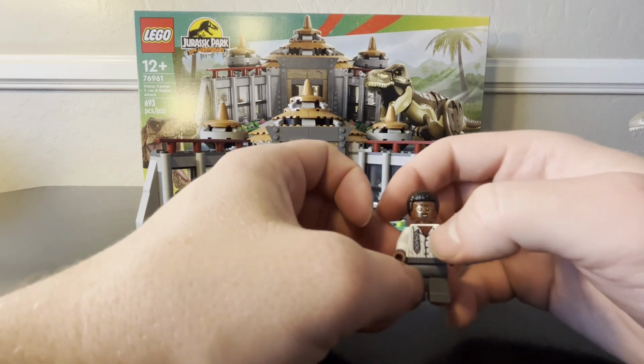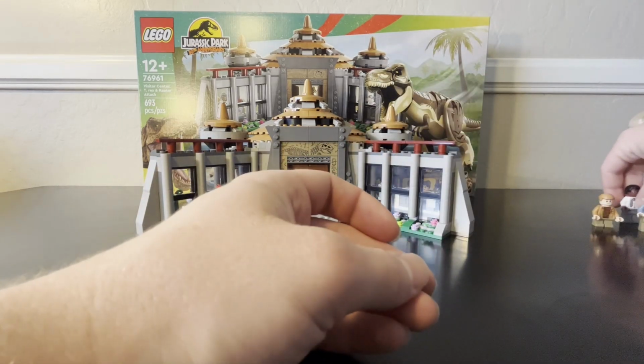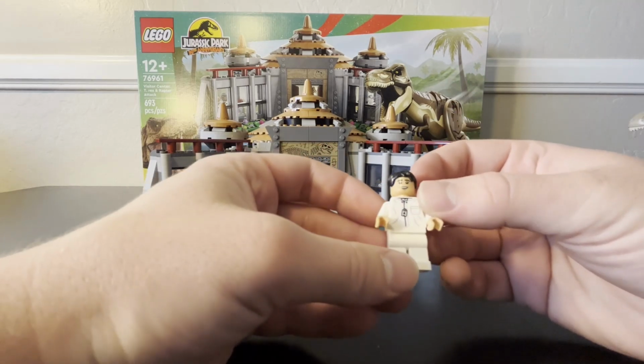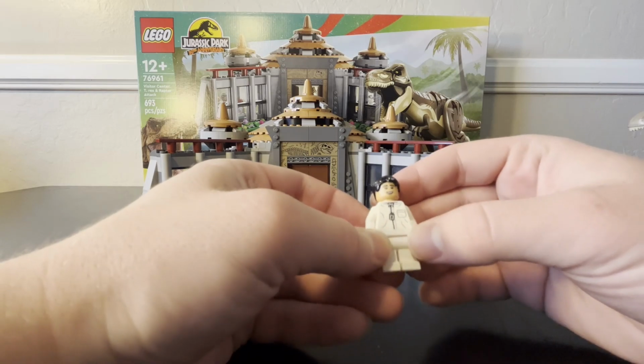And I like how half the characters in this set have the shirt undone showing chest hair and stuff. It's kind of funny. So, yeah, pretty good Ray Arnold. Very nice. And then we get Dr. Wu, who does look pretty good as well. I like how they include all the name badges on everyone. It looks really nice detail. Hair looks good. Skin color looks right.